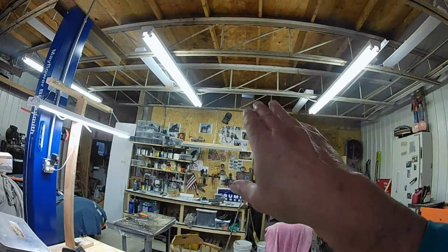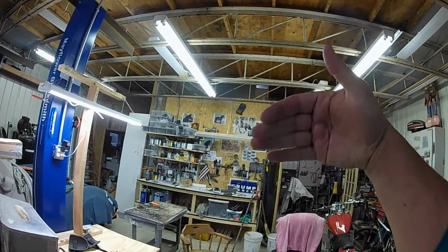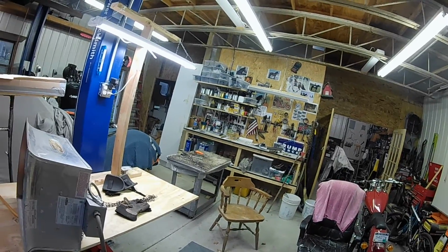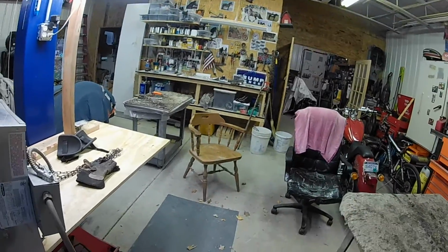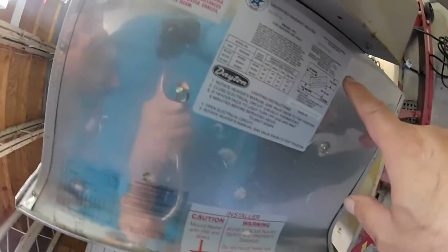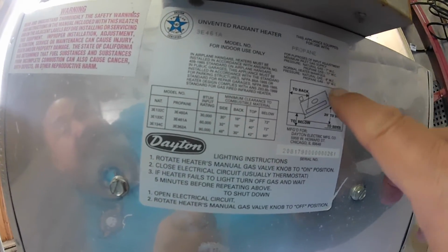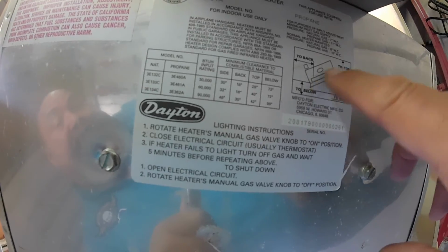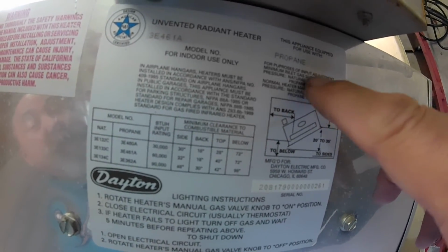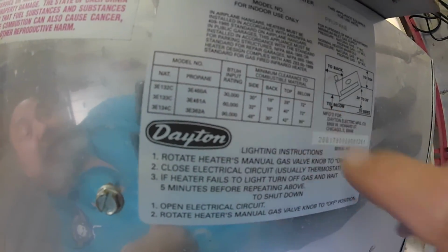It'll hang right over here someplace, shooting down probably toward this way. Infrared. There are specs as to how much clearance you need from the ceiling and the walls. I think it's like 18 inches. I took a picture of that, so it's all listed right here. So you have the different locations, and then here are the dimensions, I believe. Here are the dimensions where they got to be. So go ahead and pause it and review it.